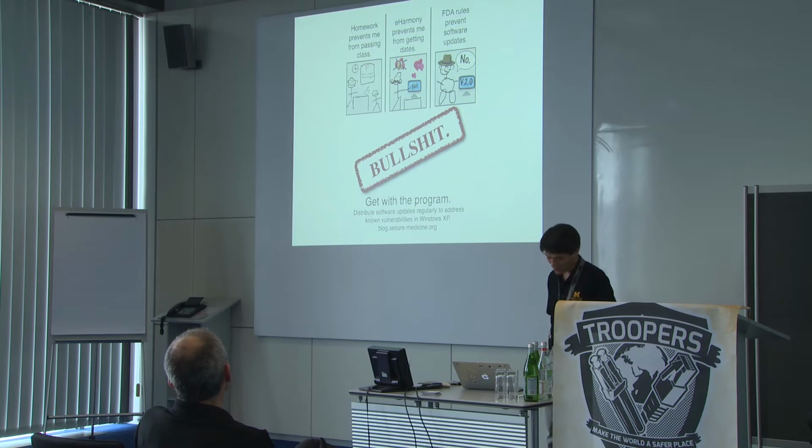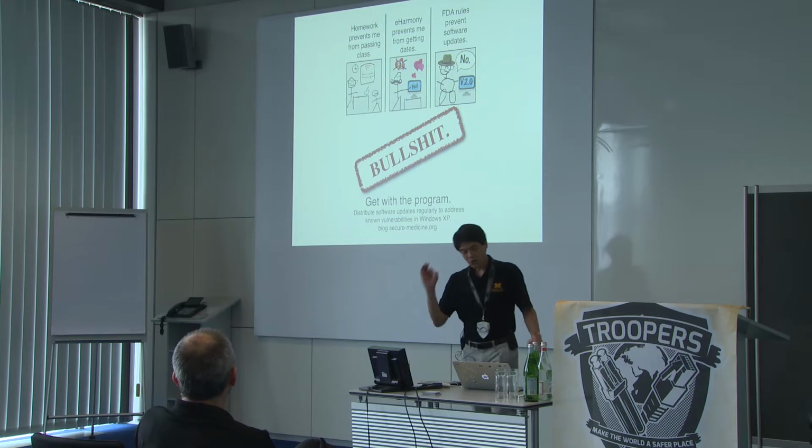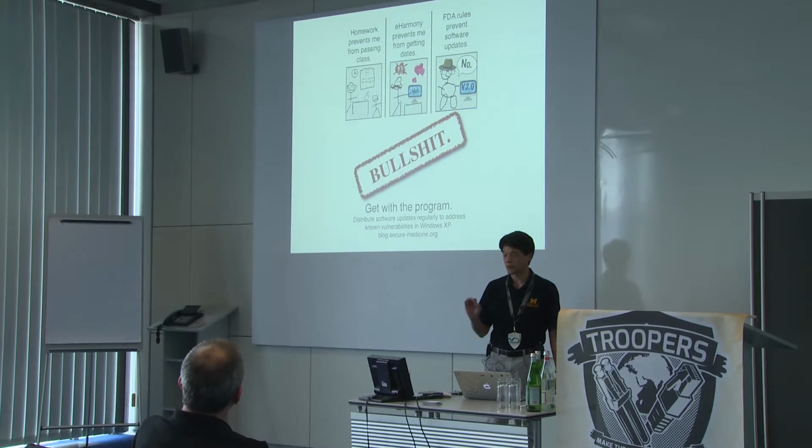It says, homework prevents me from passing class. Your favorite dating site prevents me from getting dates, and FDA rules prevent software updates. Bullshit. You know. So there is some truth to this, but the point is FDA and most regulators do expect the manufacturer to keep the software up to date.